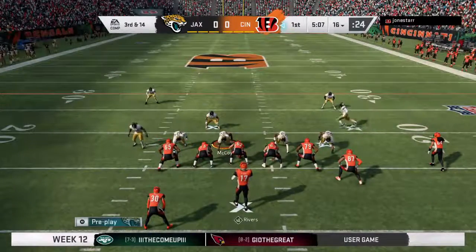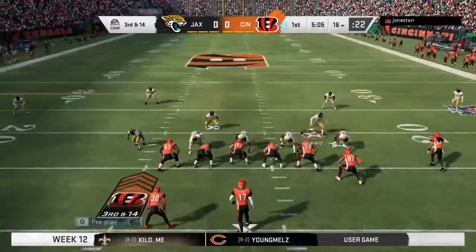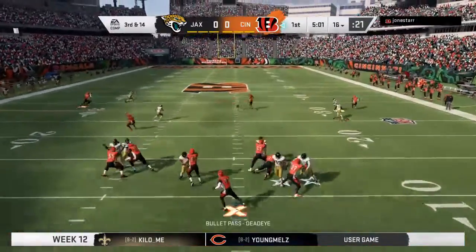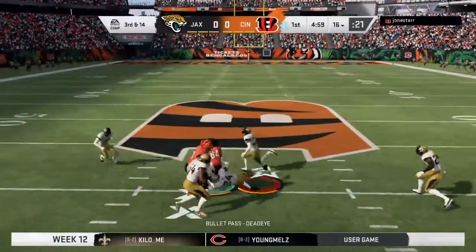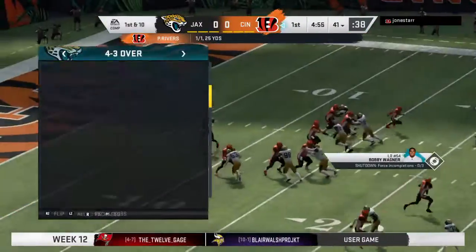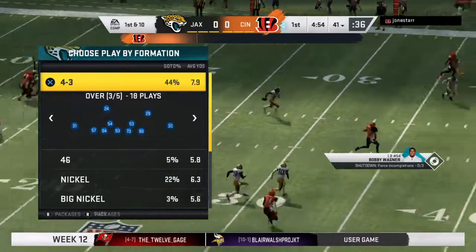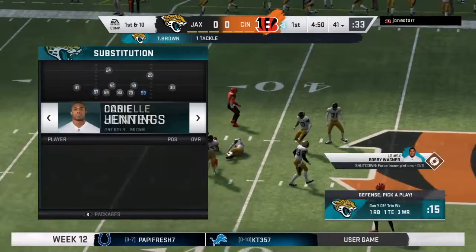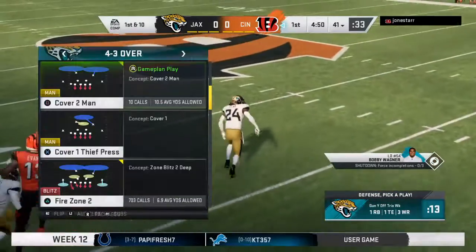So certainly not the start they were looking for here as they come up on a 3rd and 14. Rivers now. And he's got Snead. And they're going to get this beyond the 40 before he's taken down. And they pick up 25 as they convert on third. A nice little completion there by Phillip Rivers.